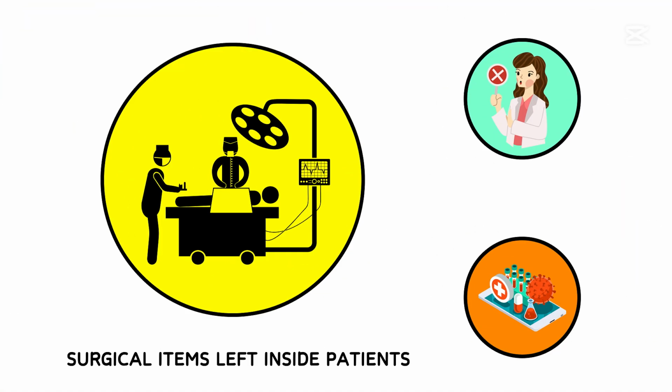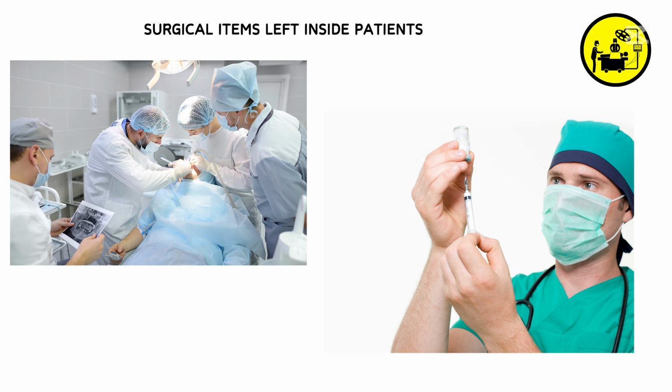Surgical items left inside patients. This error, known medically as retained surgical items, RSI, represents a stark reminder of how even the most routine surgical procedures can go terribly wrong.